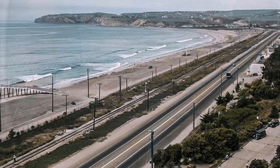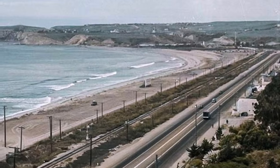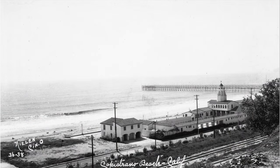Now this shot was taken in the late 30s, I think. You can see the Palisades Drive, but in the distance there you see the Richfield oil tower built in 1928. It eventually came down, I think, in the late 60s.